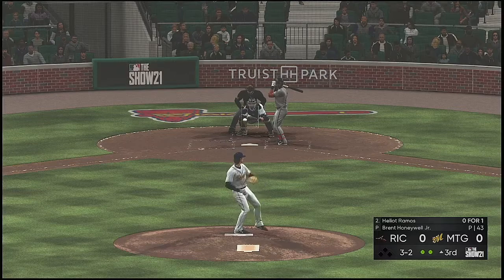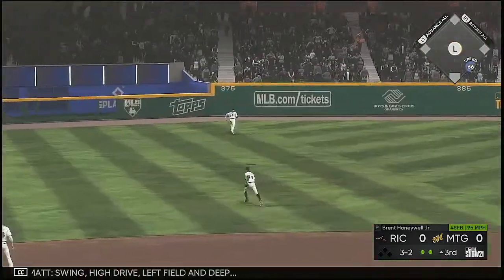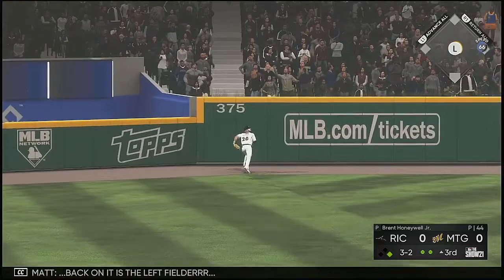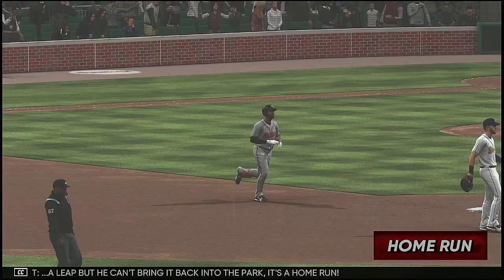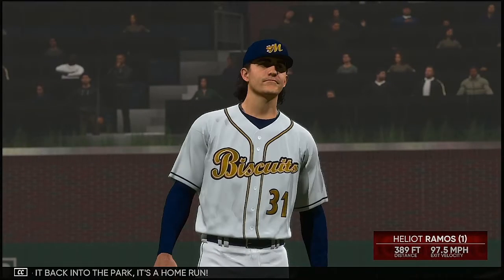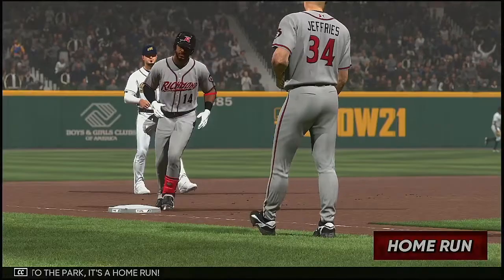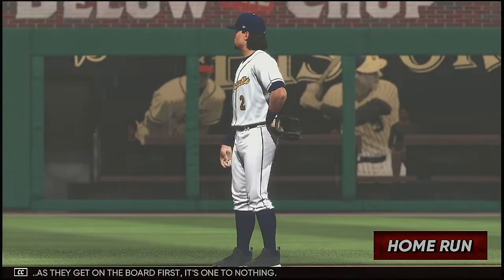Now the payoff pitch home. Swing, high drive, left field and deep. Back on it is the left fielder. A leap, but he can't bring it back into the park. It's a home run. A solo shot here to left. As they get on the board first, it's 1-0.